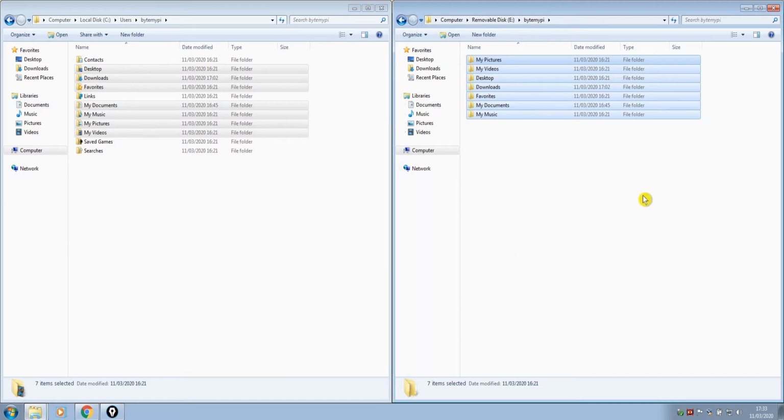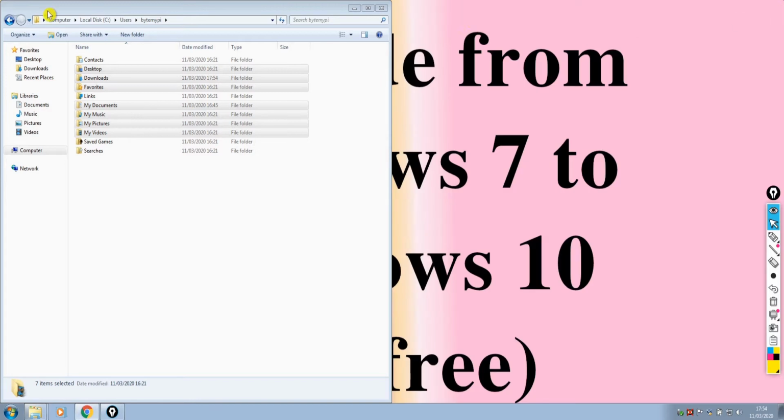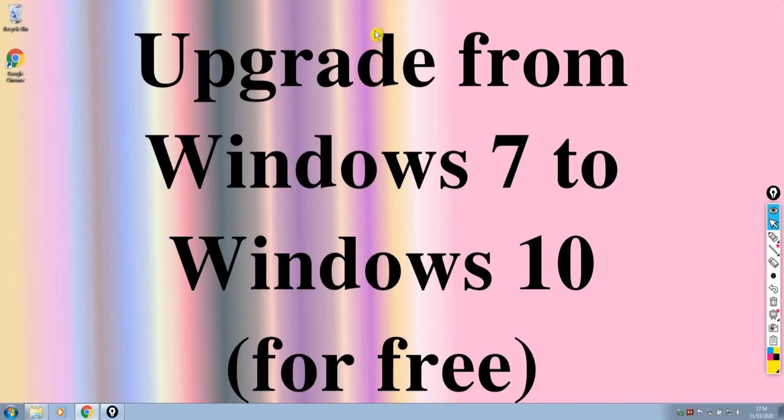Obviously you might need to go and have a coffee, maybe even a 3-course meal depending on how much data you've got, but just copy that across and back it up to your removable drive. Okay, the time has come, so let's close those windows and let's eject our memory stick with our backup copy on.